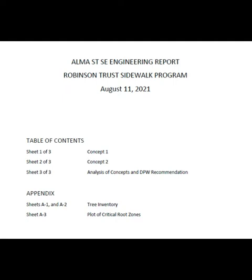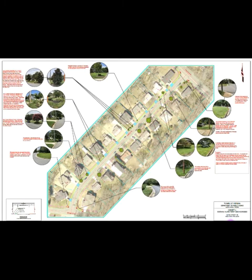The format of those reports is that DPW has made a concept design for each side of the street, Concept 1 and Concept 2. And then DPW has performed an analysis of each of those concepts, and we've also made a recommendation. This is the plan for Concept 1.